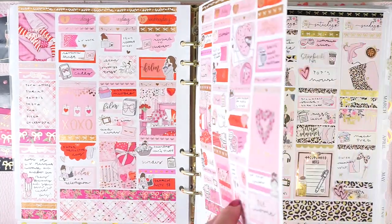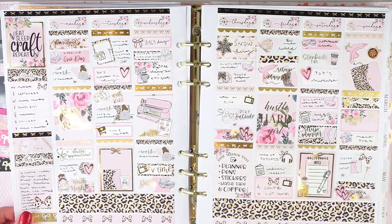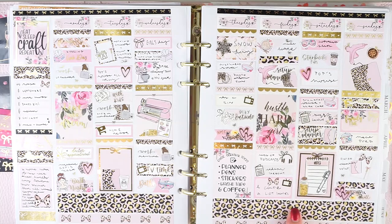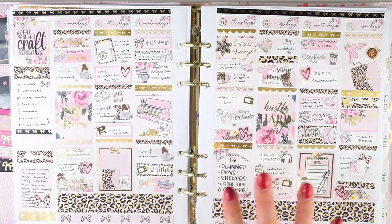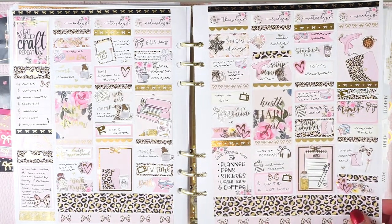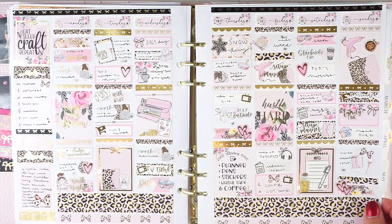Love when I get to use a floral washi in a kit. And then speaking of Anytime kits, next up I have this from Two Little Bees, which was called Pink Crafts, and this is actually an unfoiled kit from Two Little Bees, which I don't think she does anymore, and even then it was like a rare occurrence, but I just thought this was so, so cute. Very planner girl, crafty vibes, and I just really, really love this.